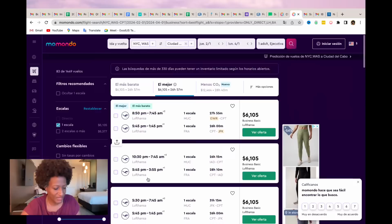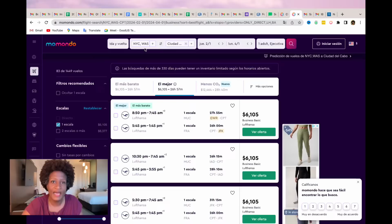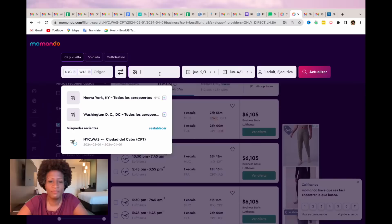Okay, now we need to look up a flight from Cape Town to Johannesburg, and then Johannesburg to Mauritius for me, right? Some of y'all don't want to go to Mauritius. Right now, we'll do round trip Cape Town to Johannesburg, just because, right? We're just getting a big number. It's okay. It may be cheaper to do these one way, right?